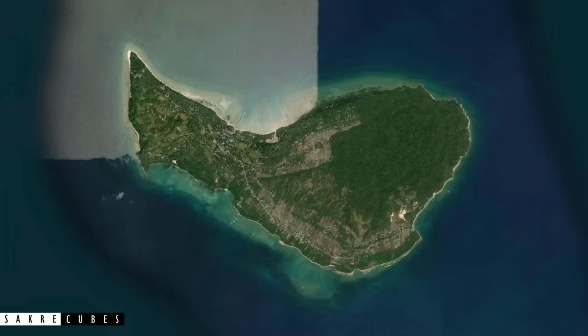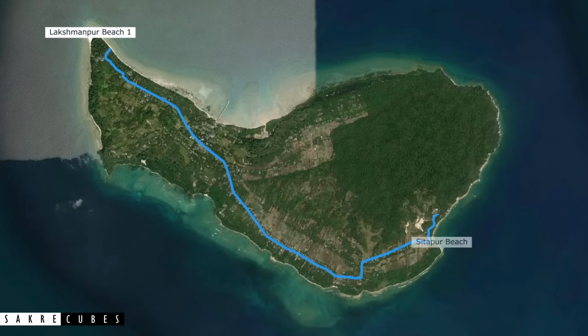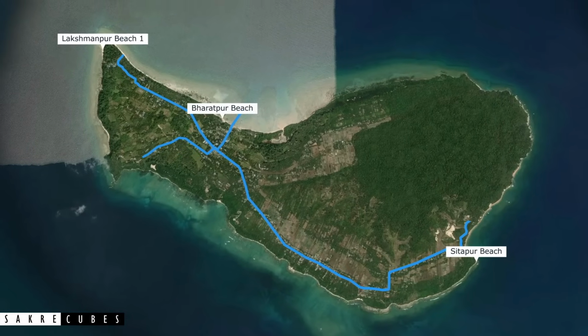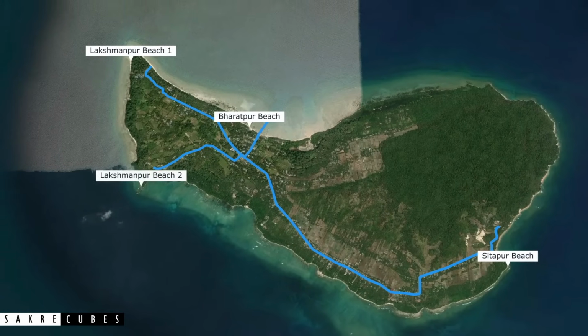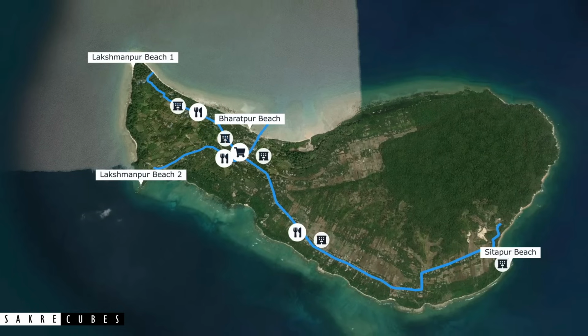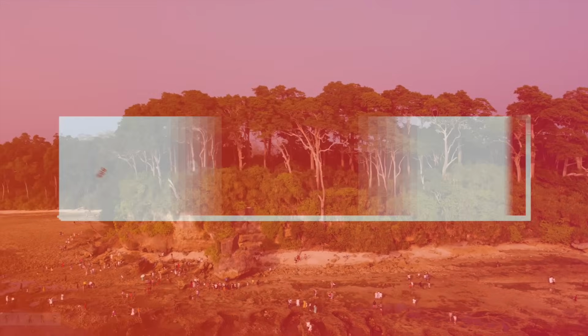Navigating Neil Island is a lot easier than Havelock. The main road runs from Lakshmanpur Beach 1 on the left to Sitapur Beach on the right, with a vertical road connecting the jetty to Lakshmanpur Beach 2. All the beaches, restaurants, markets and hotels are located along these routes. Let's look at these attractions one by one.